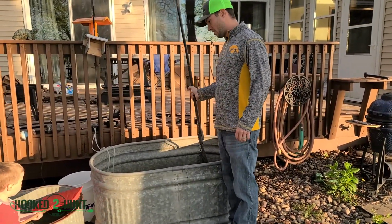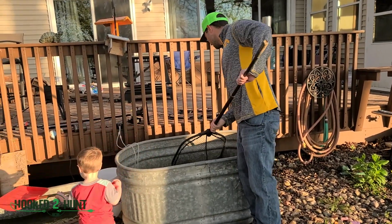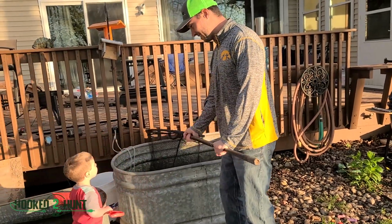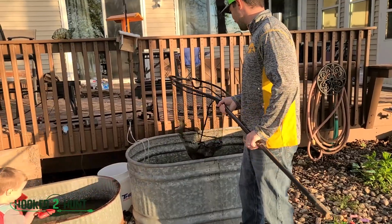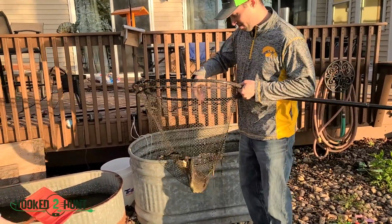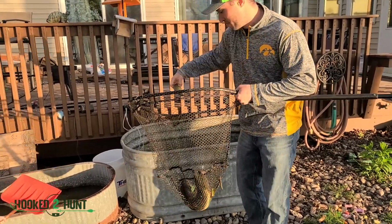Buddy, you want to help Daddy net a fish? What do we got? What do we got? We got a big fishy? Yeah. Oh, let's get rid of this little guy. He might be cut bait later.